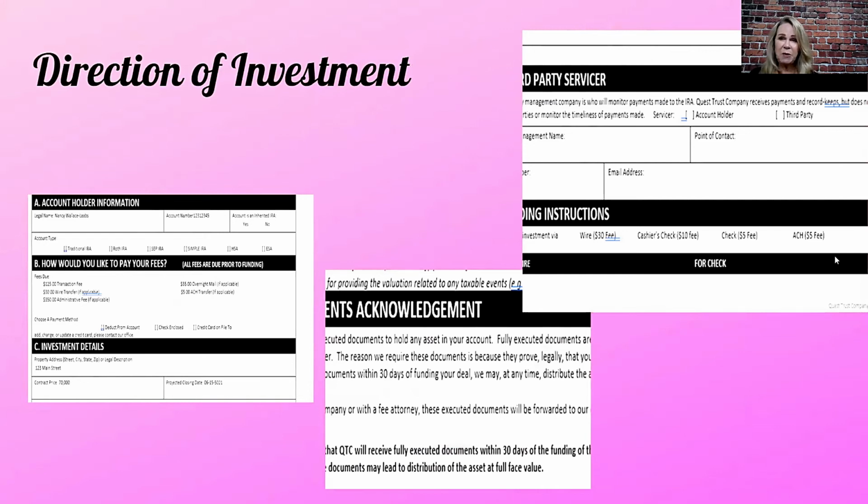Now, the next piece of paperwork I need, so once I've done a contract, I've done the name change, now I have to do what's called a direction of investment. This is just some sections of the paperwork that I downloaded. It's going to say, okay, who's the account holder? Well, that would be me. It's going to have all my account info. And then it's going to ask me what I want to do with this money, like what's the property. So you put the property in there.